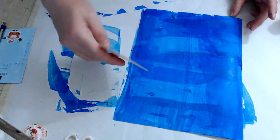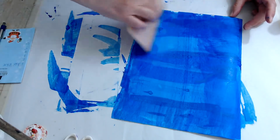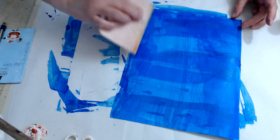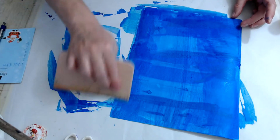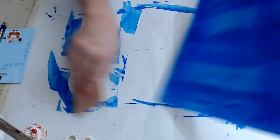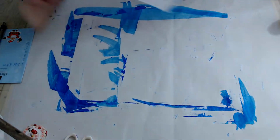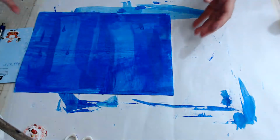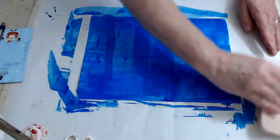Well, this is not spreading as easy as I thought it would. That neon paint barely gives you any coverage, but makes for a neat addition in the background. All right, there we go. Mine's all blue. All right.